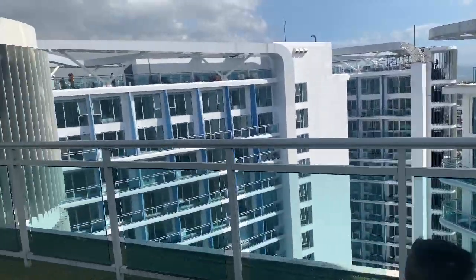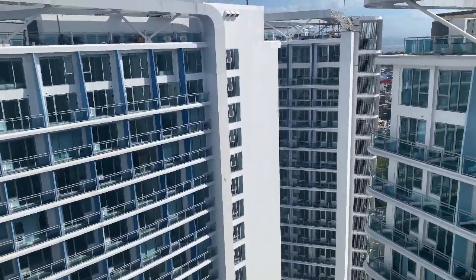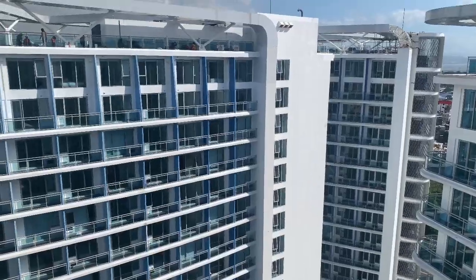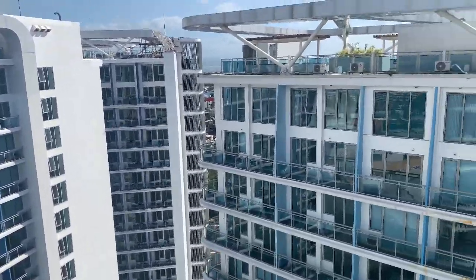Yeah, I think this building there, across, they're still building it. I think it's still not occupied. I think they're still trying to pre-sell it. Pretty cool.